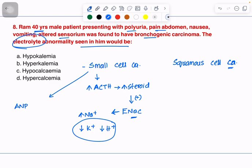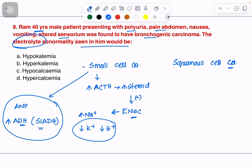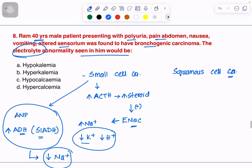All right, that is one thing. And second important is that small cell carcinoma is also associated with the release of atrial natriuretic peptide. And small cell carcinoma is also associated with the release of antidiuretic hormone. So there is excessive production of antidiuretic hormone that can make the individual develop SIADH, that is syndrome of inappropriate antidiuretic hormone, right? So because of these two, release of atrial natriuretic peptide and release of ADH, that is SIADH, both of these hormonal productions will make the individual develop hyponatremia.